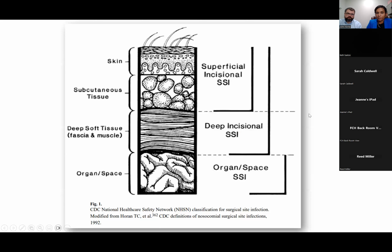And then here's another picture of it. It has skin and subcutaneous, so superficial. These are incisional, and this is kind of the NHSN definition too. So that's how they look at surgical site infection. I really like this diagram: superficial is skin and sub-Q. They say deep incision is deep soft tissue, muscle and fascia. And then of course, organ space, I think that's the colon and small bowel.